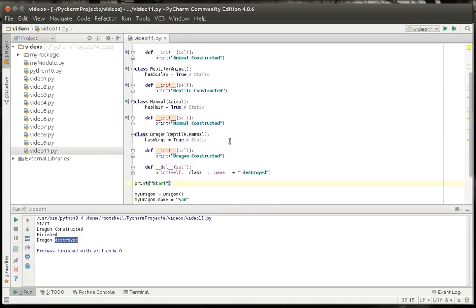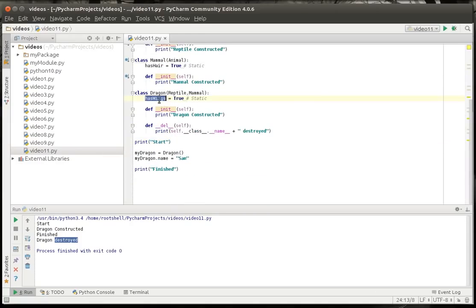So, anyways, I wanted you to be aware of static members. Remember, you do not need an instance of the class in order to use a static member. So let's just play around here.